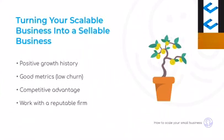In addition to growth, a potential buyer will want to see other positive metrics such as high gross margins, low customer acquisition costs, and low churn. Try to focus on improving your metrics as best as possible, well in advance of listing your business to sell.